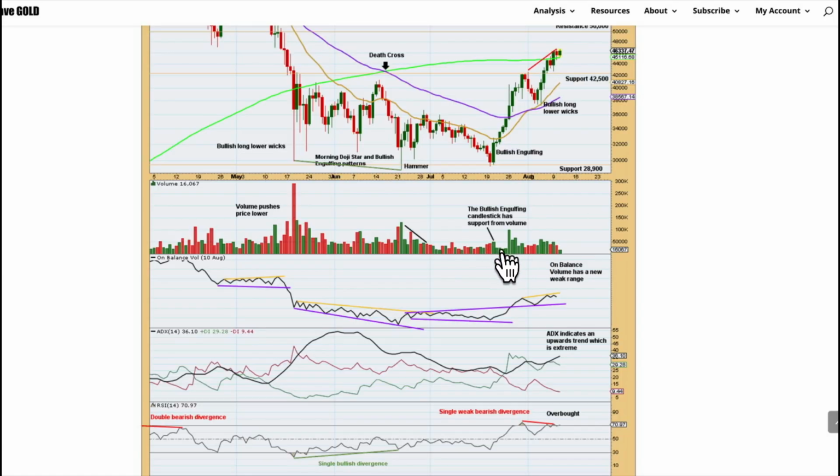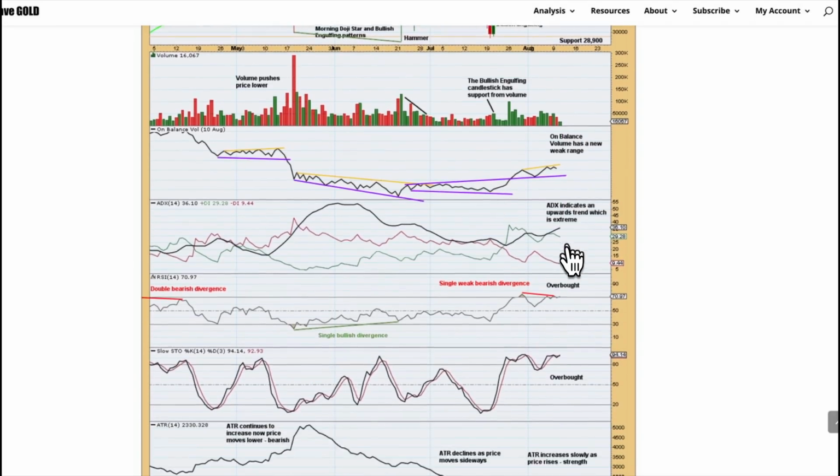But look at this, we had really light volume for 4 sessions here after this first day, and then we had 1, 2, 3, 4 days of upward movement with weak volume before we get a strong volume spike on this session. And so weak and declining volume within the early stages of Bitcoin's trends, if you look back at the history of price and volume for this market, isn't actually that unusual. So for this particular market, not too much of a concern.